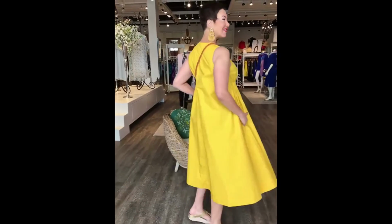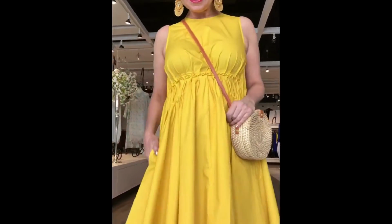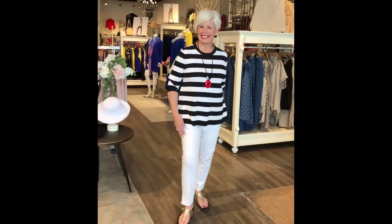But here's the dress. Here's what's underneath it. Again, in the saffron color. Lots of yellow this year, right, Elaine? Yes, it started last spring, and it's really taken full force this spring and summer. So $179 again. Now, on to our next piece.